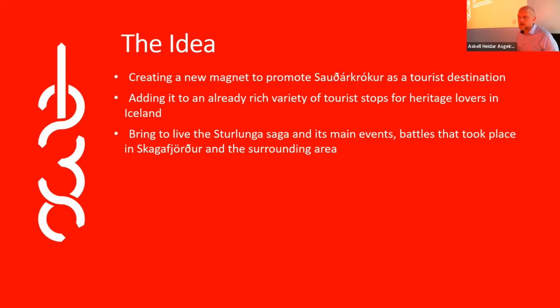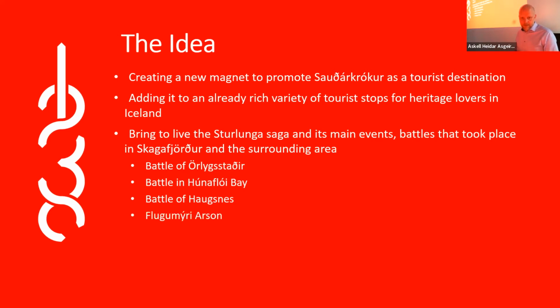and bring to life a specific part of our history called Sturlunga Saga, very nice words for you abroad to pronounce. And its main events, battles that took place in Skagafjörður and the surrounding area in the 1200s. And those are the main battles that took place up there in the north. The first one mentioned, the Battle of Örlygsstaðir, is the one that you can experience in our virtual reality part, and some of you have hopefully already experienced.